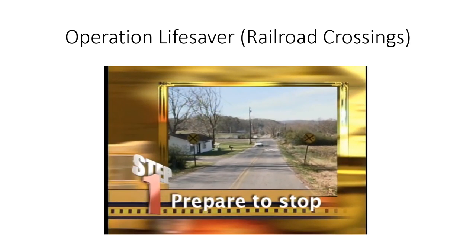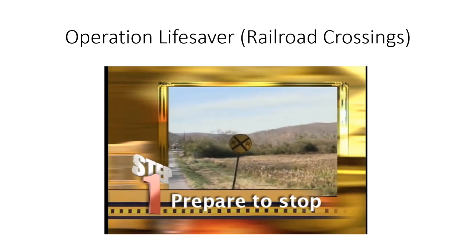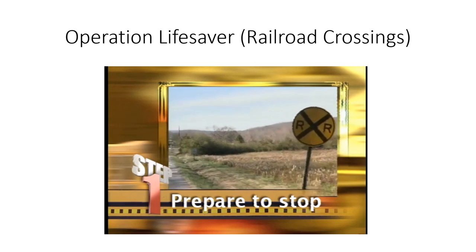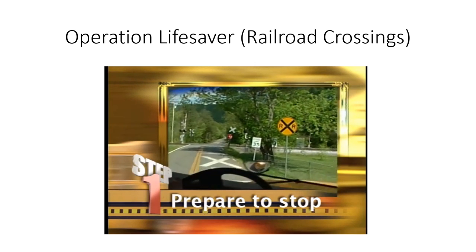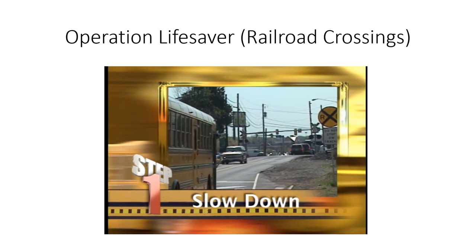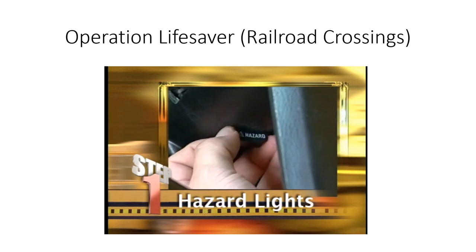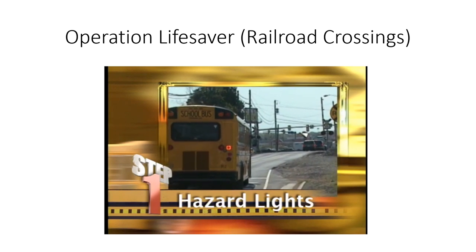Five Alive, step one, prepare to stop. It all starts with our first sign, the advance warning sign. When you see the advance warning sign, slow down, prepare to stop, and alert other vehicles of your intentions by tapping on the brakes and turning on the hazard lights.